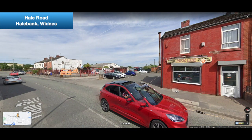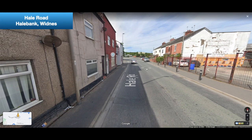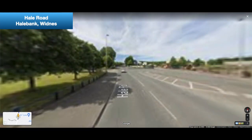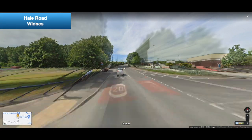Coming up on your right is a chippy or a Chinese place called Menli. I've never tried the food there for myself, and although it looks a bit rough from the outside, the reviews for that place are apparently really good, so I may try there myself. So now we are leaving Halebank, and now we will explore other areas of Widnes.